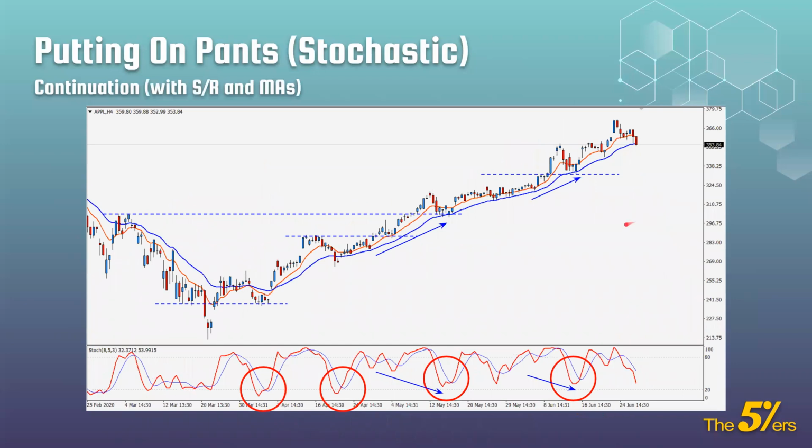Apple, here is an example of continuation. Again, support, retested, overbought, even though the price didn't form a lower low here, a much higher low than previous, but it's already oversold. Going up, even if you don't go long below the moving averages, you see how the moving averages are crossed. You can go above the moving averages when the price consolidates into the moving averages.